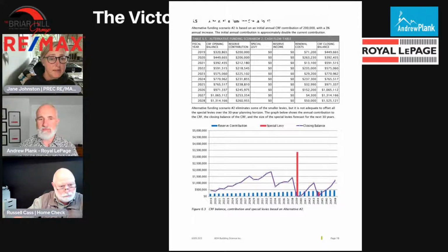Yes, I do think it makes a difference because I personally belong to a strata where they do special levies every year, and I think banks don't like them. Buyers don't like them. They get a little bit scared of them. And then on the other hand, it can give a lot of confidence to a buyer when you see a well-funded contingency reserve fund. And of course, that's money, as we've alluded to.